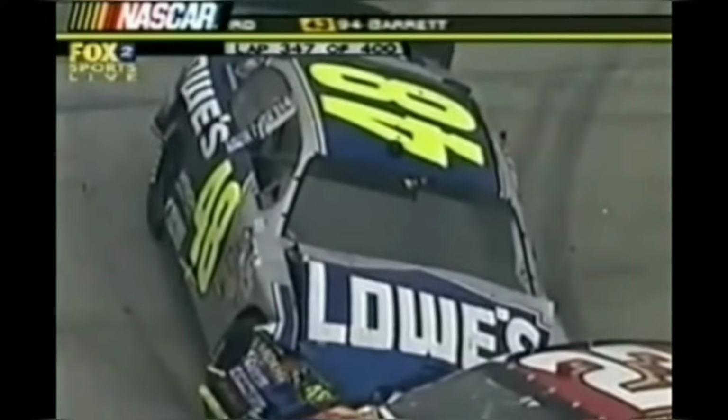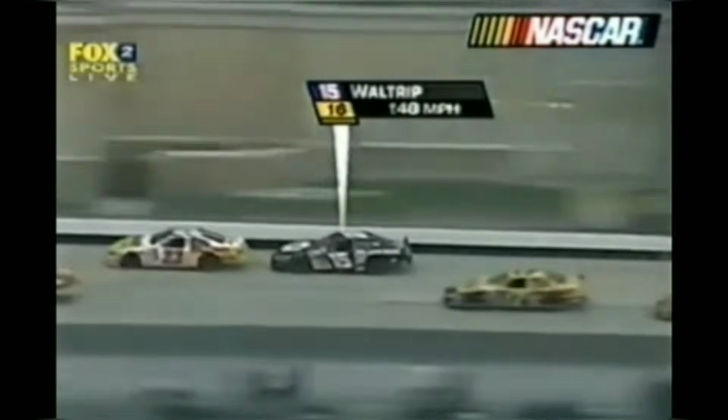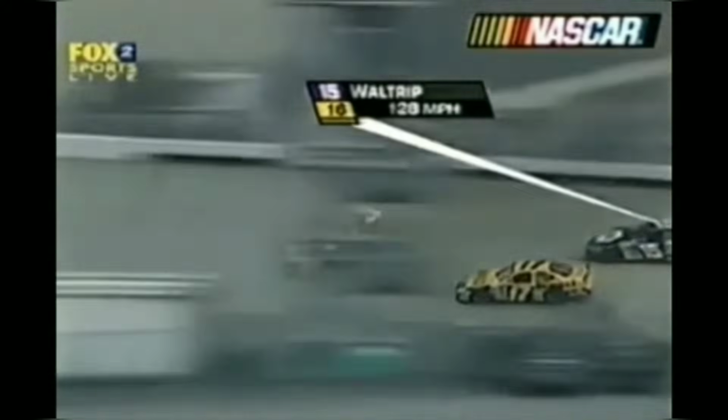When the leader restarts in the middle of the pack, this is frequently the result. Yeah. It's kind of, I'd almost bet you that something like this might have happened. Oh, it's three. They're just 3 wide down through there, and Blaney's trying to give the guy on the inside room, and he got into Michael.